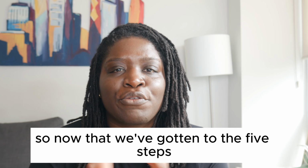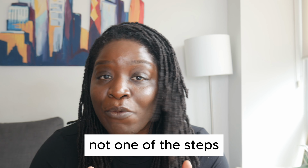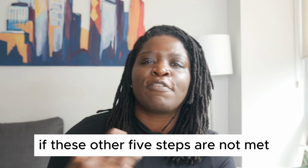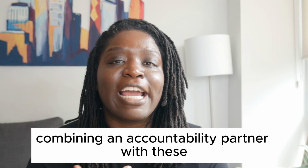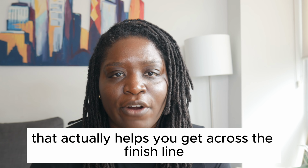So now that we've gotten through the 5 steps, you'll notice that having an accountability partner is not one of the steps. And that's because from my experience, even when people do have an accountability partner, if these other 5 steps are not met, then they still likely won't get the project done. Many times it's combining an accountability partner with these 5 steps that actually helps you get across the finish line.